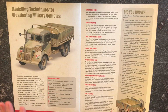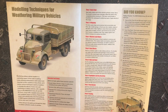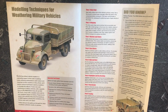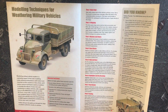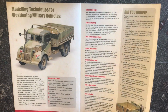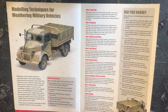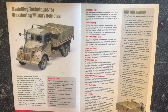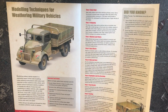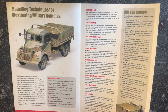I still remember back in the late 80s, the best article I ever read regarding weathering techniques was in an early issue of the Tamiya magazine, when it explained what dry brushing was, what washes were, and different ways that you use them on different coloured armour and stuff like that. That was a really interesting article. It's a shame I no longer have that magazine, but yeah, that was probably the best article I've ever read on weathering techniques. But this is a nice overview of some of the bits and pieces that they do.